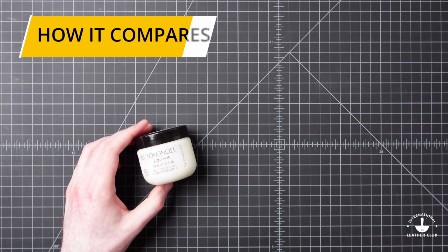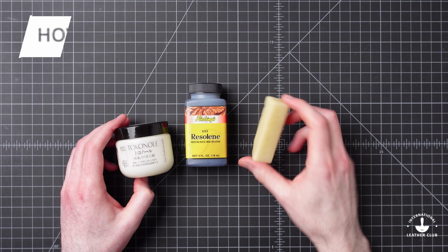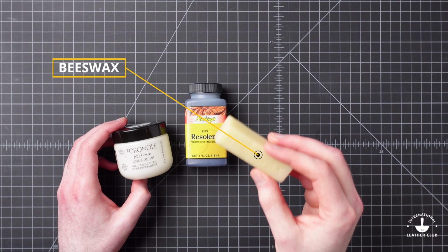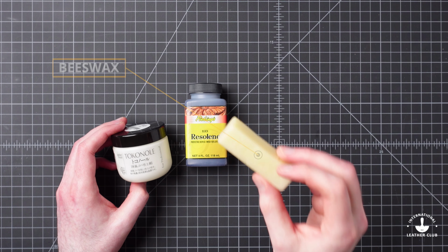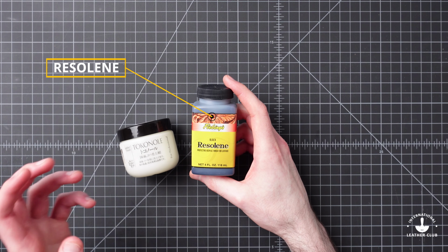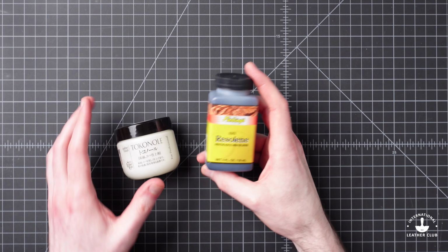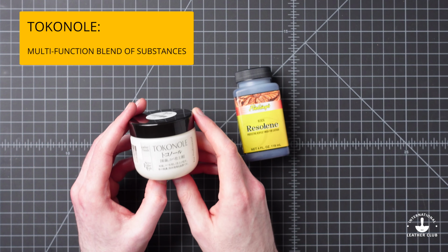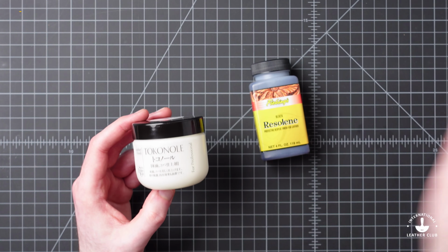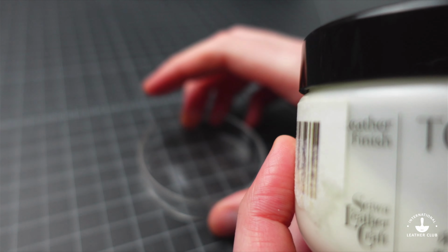So let's take a look at how Tokonole relates to other burnishing substances. Things such as beeswax are essentially just the wax and the composition of that, which itself has a lot of different compounds in it, or something like a Resolene, that's primarily an acrylic finish. Whereas Tokonole is a unique blend that's essentially a multi-function blend of substances. This allows it to do a few things that are somewhat in a class of its own. So let's take a closer look at exactly what it is, and then we'll look at what it does.